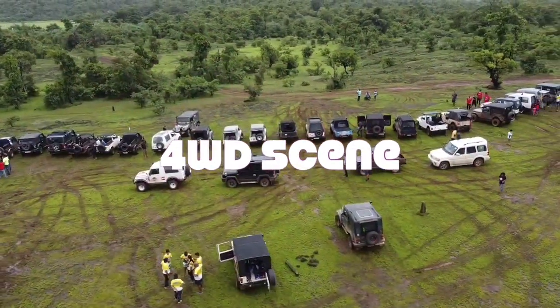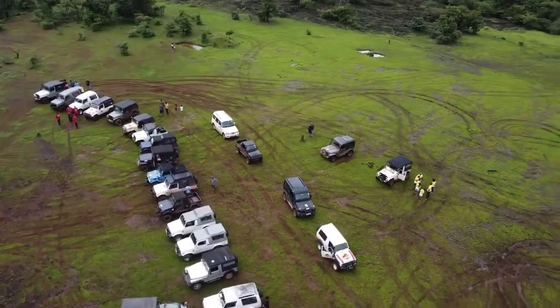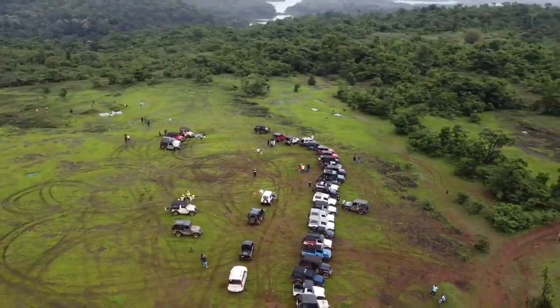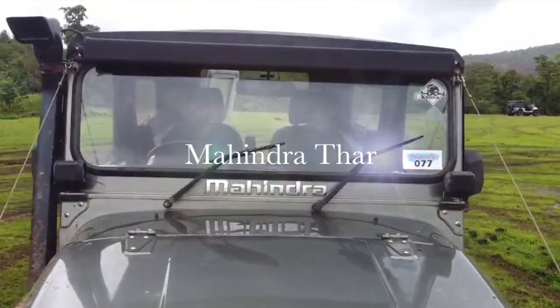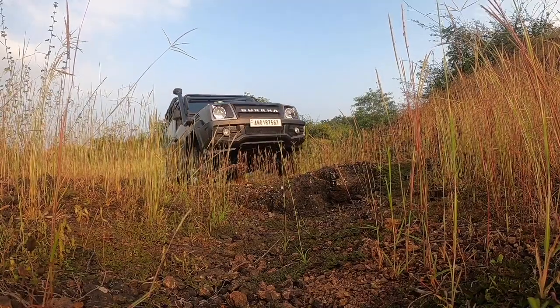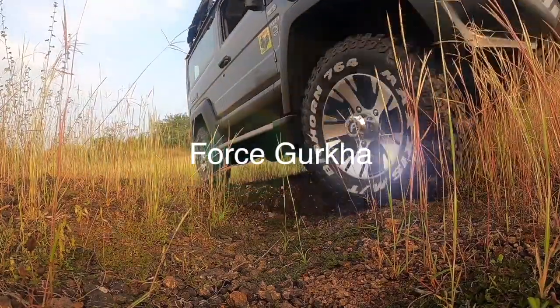The four-wheel drive scene in our country is thankfully heating up. 4x4 trucks come and go, but one company has literally ruled the segment and has now taken the niche category mainstream, Mahindra's Thar. The only real competition it has is a no-nonsense off-roader from India's largest van maker, the Force Gurkha.